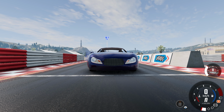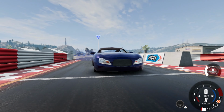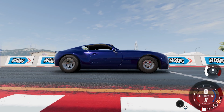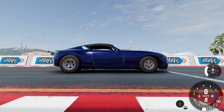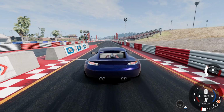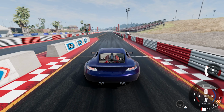You might be wondering, what's different about this? Well, just bear with me, have a look at this. All right, so you might be thinking to yourself, okay, cool, it's a drag car, but wait till you see this. Huh? What do you think about that?